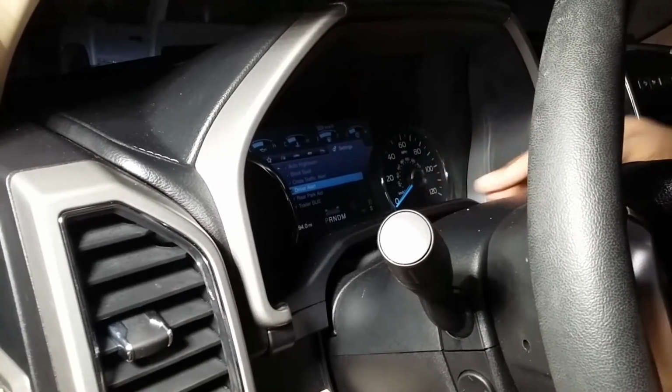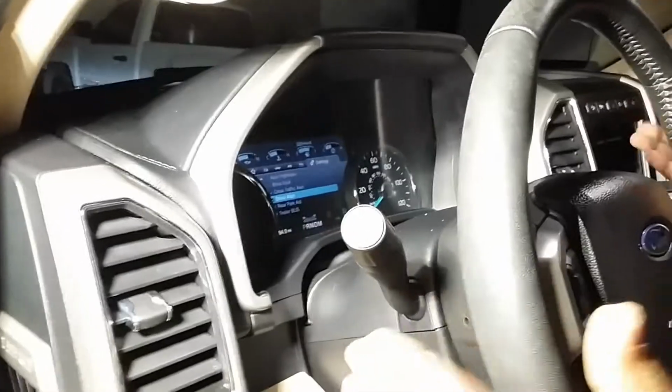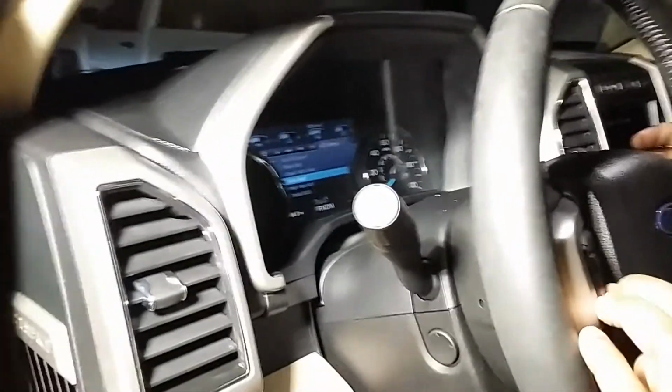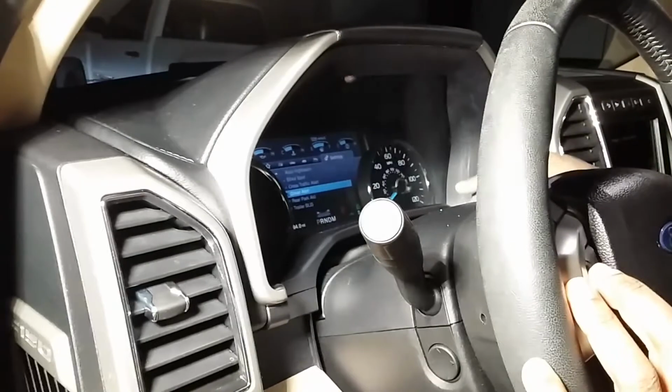Driver alert, it kind of monitors how you're driving. If you're swaying in and out of your lane, if you do it too many times and the truck just thinks that you're a lousy driver, it'll pop a little coffee mug up here and say that you need to take a break. You're not driving very well. I haven't had that alert me, so I guess I'm a decent driver thus far.